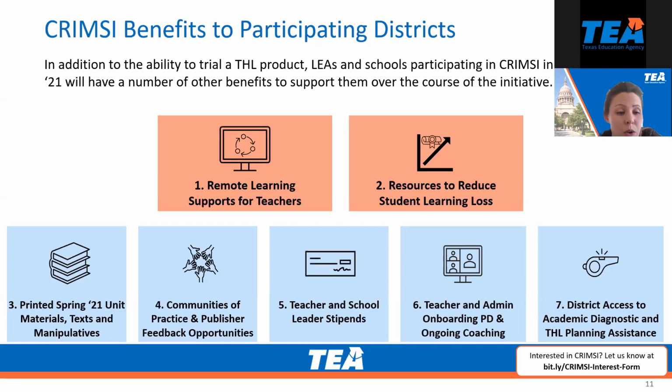We also have a question around, could we choose SLAR materials only to pilot? And yes, you also can only choose SLAR materials to pilot. I think the main thing to think about in the pilot is that you're piloting one of the THL products that's intended to be a core product, meaning the product in full is designed to cover 100% of the standards. But yes, you can choose to only pilot the SLAR portion. My assumption would be that you're only including the teachers that are teaching those particular courses.